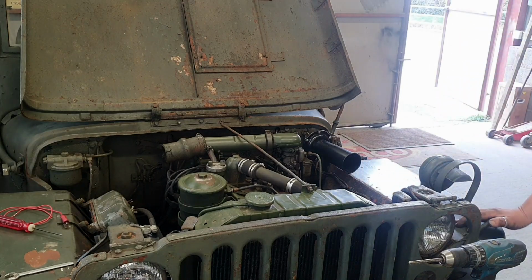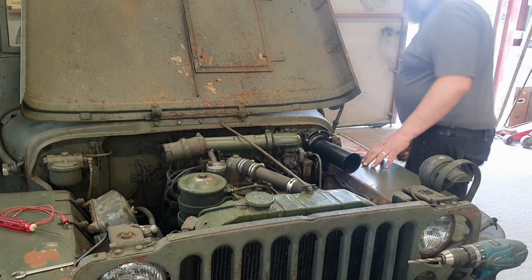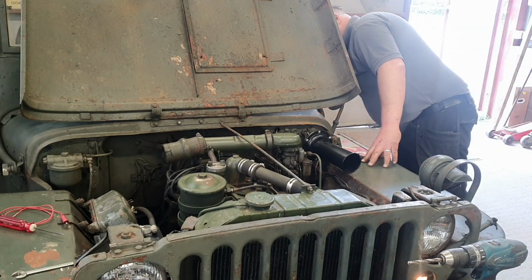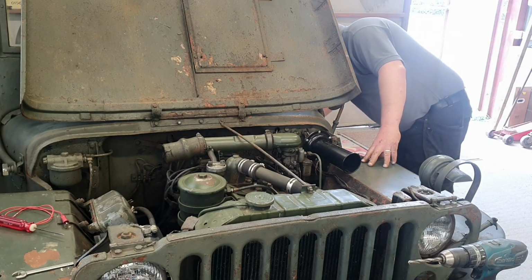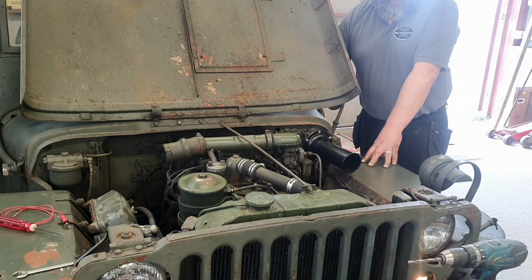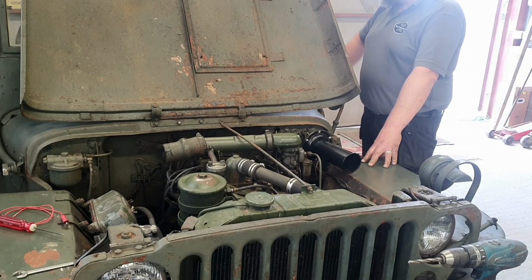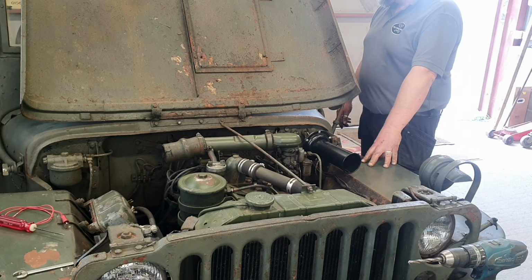Do that again. Do it again. It just stops on its own, does it? Right, good. Does it stop on its own? Pretty much, yeah. So it starts and stops? Yeah. As soon as it fires up, the lights come on, and then it goes off again.